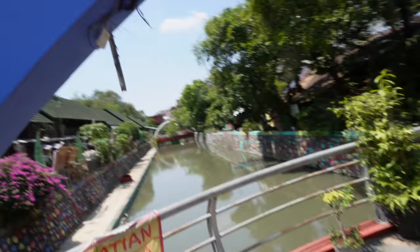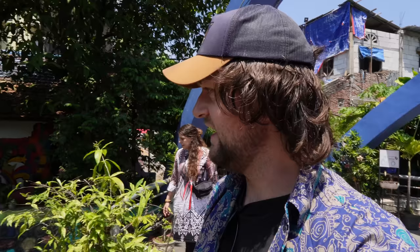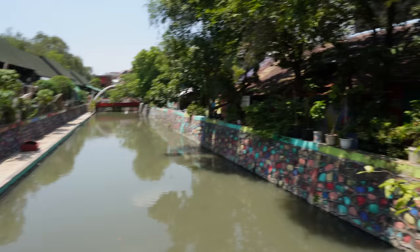This is beautiful. Let's have a look here, there's actually a river here as well, and look at the walls, for example. I'll show you guys. Beautiful and colorful rainbow village here. What a great place to start off the day, put ourselves in a good mood, and very excited to be exploring Semarang.